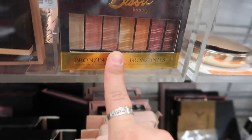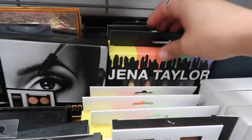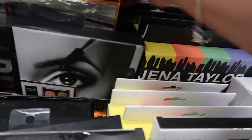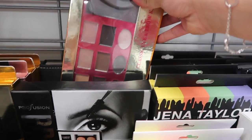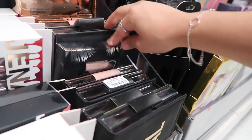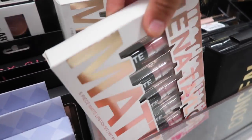And this Bisou Beauty. See, they have the color correctors by Jenna Taylor. These are $3.99. They have more here. And let's see what else they have. Bisou, this eyebrow kit. They have this Kiss of Color. These are like lip balms. And then these. Also, these are matte, like these right here.